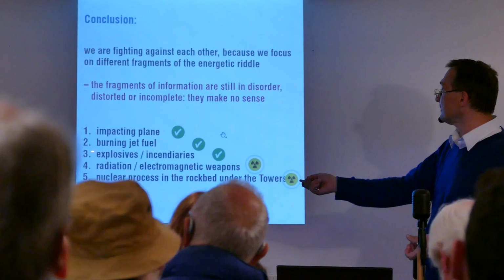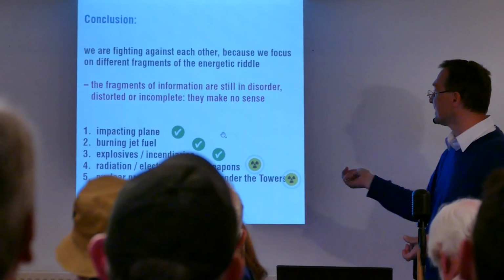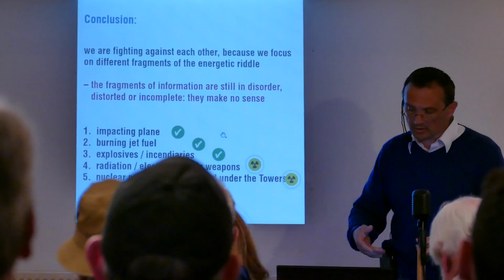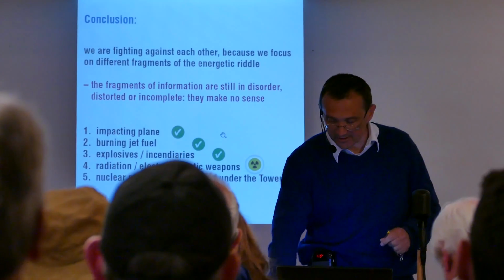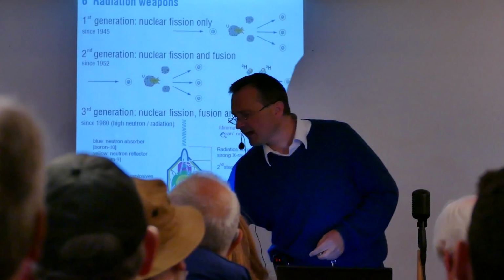Richard Gage, up to now, says it was just explosives and incendiaries, and all sorts of electromagnetic weapons or exotic weaponry are out of order. Radiation weapons.